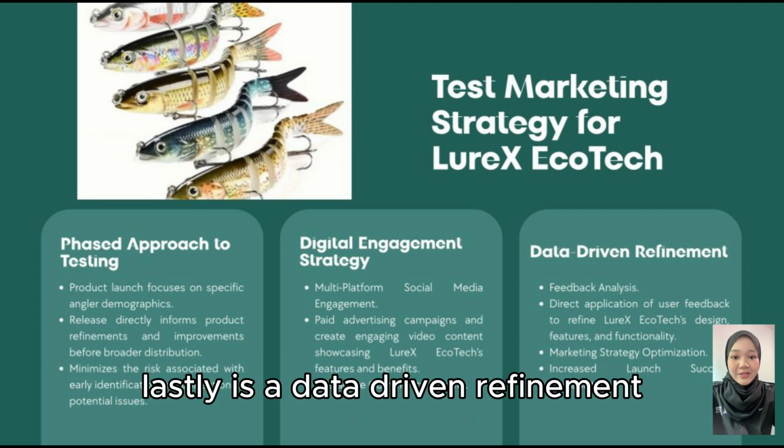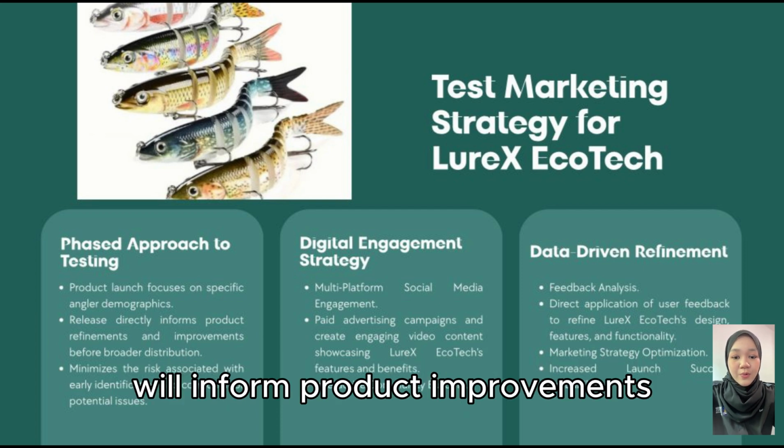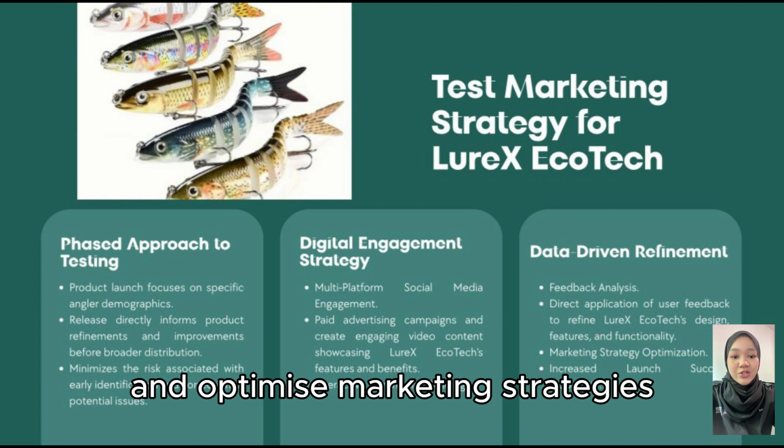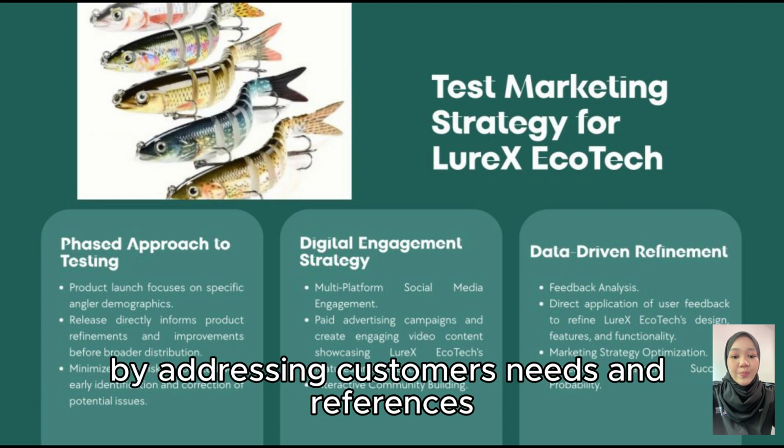Lastly is data-driven refinement. The insight gained from this testing phase will inform product improvements and optimize marketing strategies, ultimately maximizing the chance of a successful launch by addressing customers' needs and preferences.